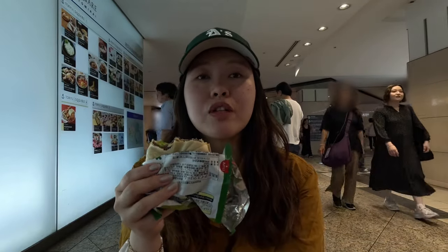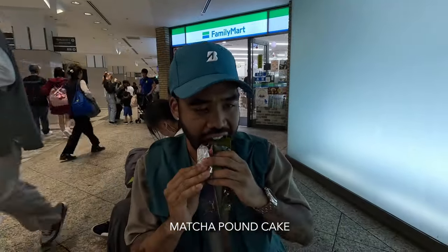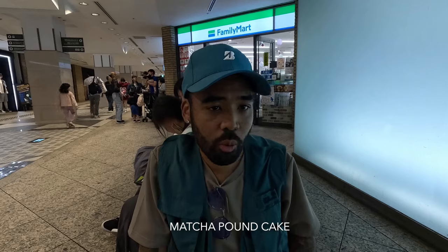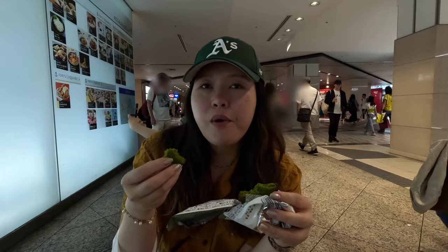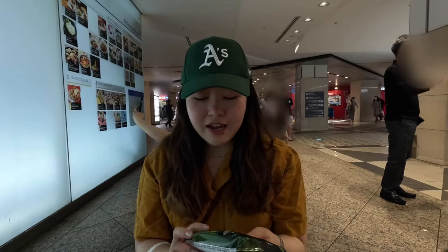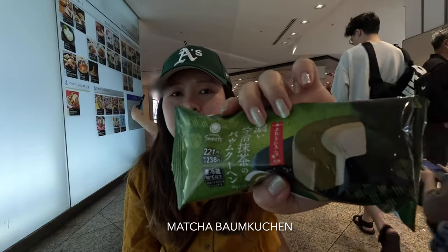I like how the matcha is really strong. So it sort of masks the taste of the anko. Okay. That's really soft. It crumbles in your mouth when you eat it. That's what I'm saying. It just falls apart as you bite it. And yeah, you're right. I don't taste the matcha. But it smells good.